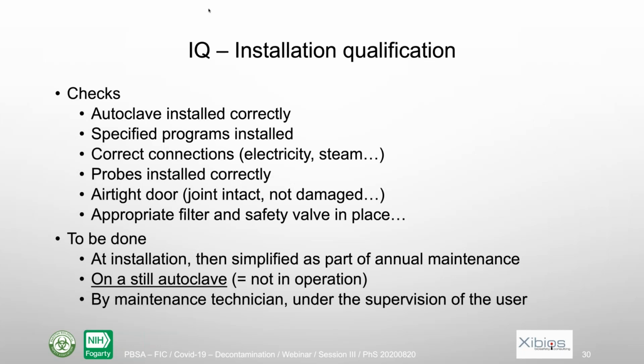So this is mostly checking a number of things in a visual way. Very importantly, this has to be done on a still autoclave. You are not putting the autoclave in operation. It's just looking at the autoclave. That needs to be done at installation, and then in a simplified way as part of the annual maintenance. And it should be done by a technical person, not by laboratory people, but under the supervision of the laboratory people.